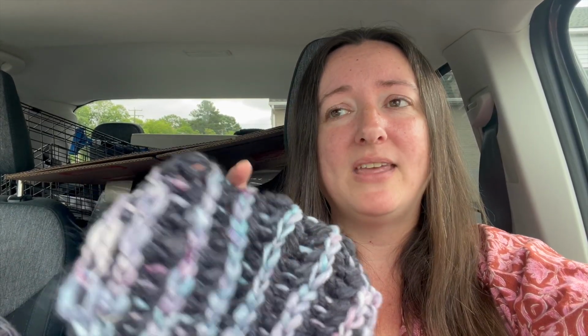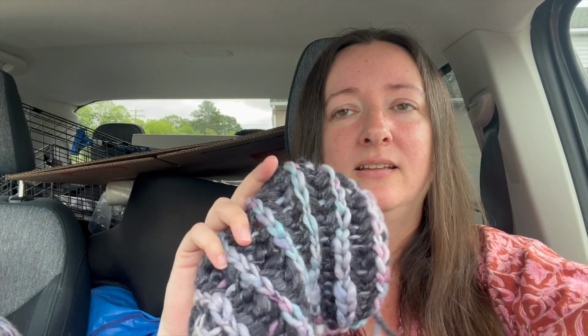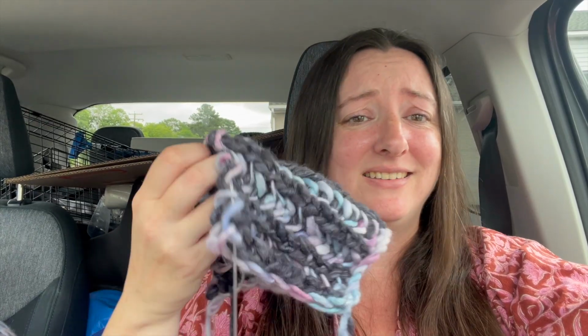And so I'm working on being able to read my brioche in such a way that I don't have to keep looking at my pattern, that I can just look at this and be like, ah, yes, that's exactly what I need to do next. Because if I'm going to do a hat in a weekend, we've got to be able to go fast and not have to stop and look up every single stitch.